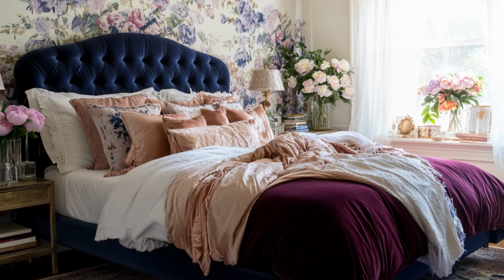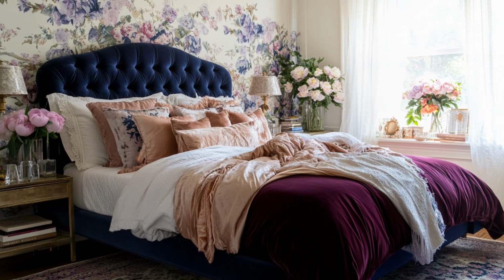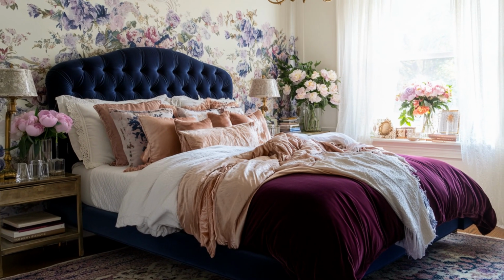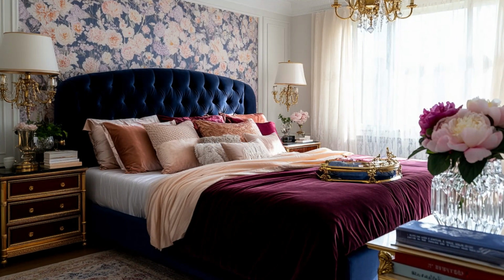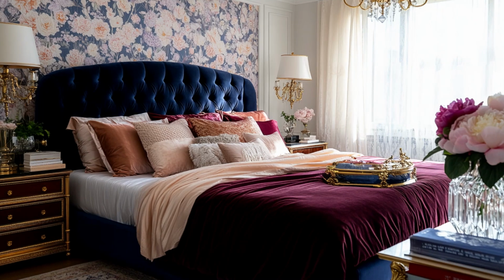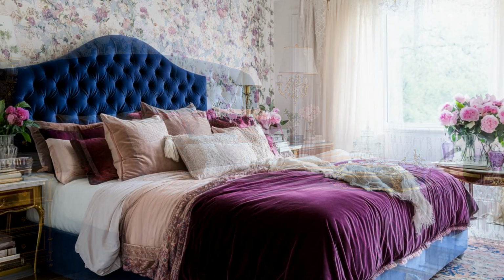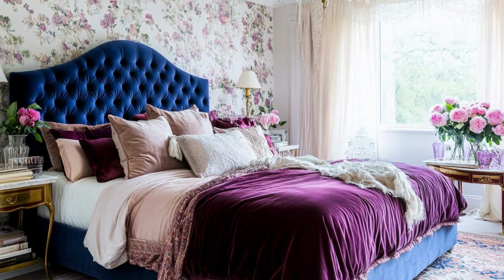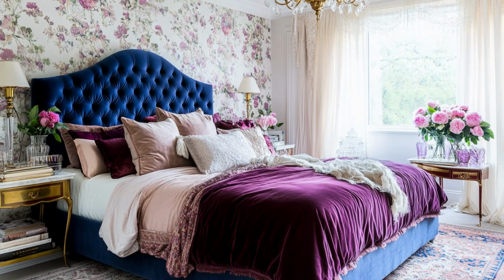Spring is all about new beginnings, fresh energy, and vibrant colors. So why not bring that spirit into your small apartment with Maximalist Decor? If you're tired of minimalist spaces and want to embrace a more expressive and joyful aesthetic, you're in the right place. In this video, we're diving into the world of Maximalist Spring decor, where bold colors, layered patterns, and a mix of textures create a visually stunning yet cozy home.